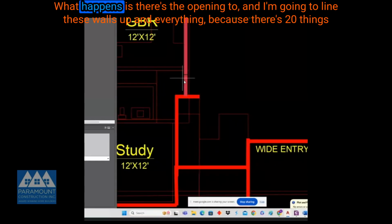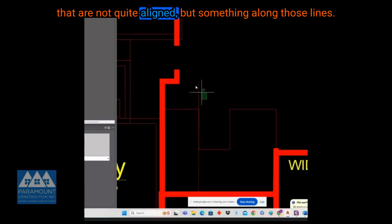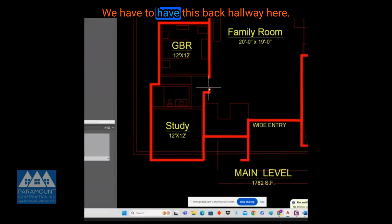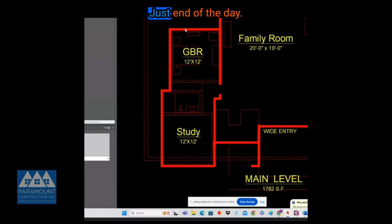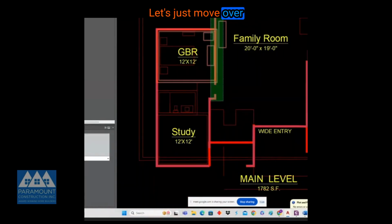What happens is there's an opening, and I'm going to line these walls up and everything, because there are too many things that are not quite aligned. But something along those lines. So we have to have this back hallway here. Yeah. And by the way, at the end of the day, this is just a runner.